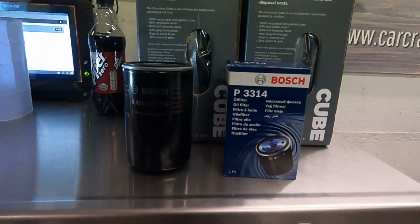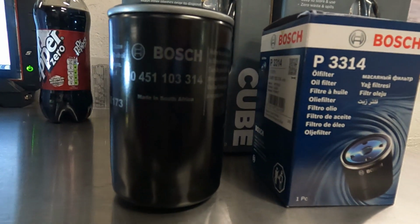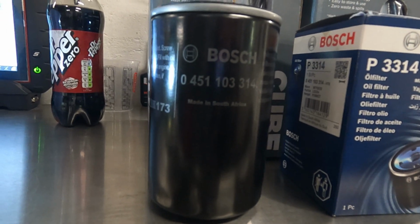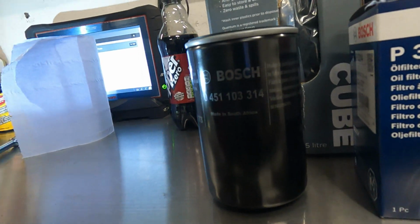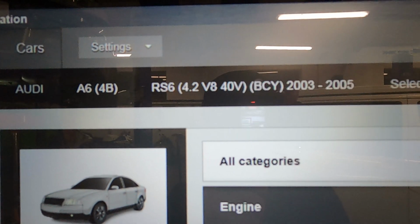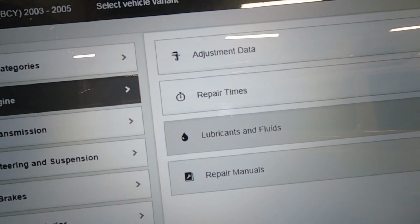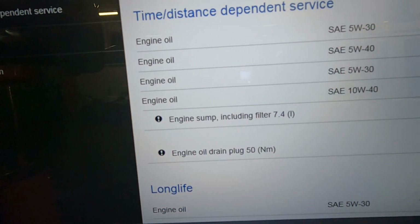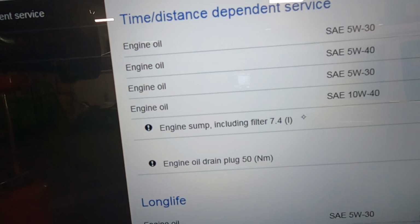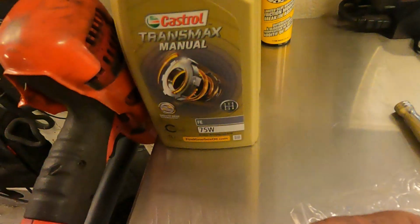And if you're watching this because you can't find an oil filter, this is the one that you need. Get it on. RS6, BCY engine, lubricants and fluids. How much do we need? 7.4 litres, 50 newton meters on the massive sump nut.